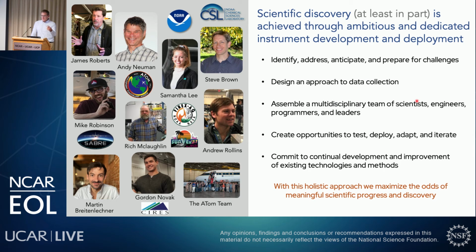In this case, it was, let's look at the stratosphere before we start modifying things, because the chemistry before is as important as the chemistry after. Design an approach to data collection, aircraft, ship, whatever it may be. I think this third one's really the key step here, is to assemble the right team. Engineers, programmers, leaders at all skill levels, all degree levels. It doesn't matter. I think you find the right people for the team.